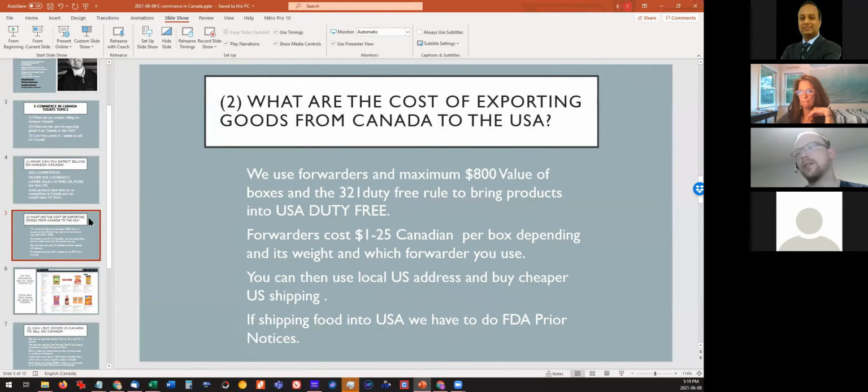What a lot of Canadian sellers do is they sell in Canada or they ship unique Canadian goods to the US. We have certain goods that are made in Canada that you don't have in the US. Canadians are allowed to ship over the border a box of $800 of value using the 3-2-1 duty-free rule into the US. You guys shipping into Canada are required to pay GST and more on the shipment, and it depends what the shipment is, so it's not as clear and not as easy to figure out with your duties.